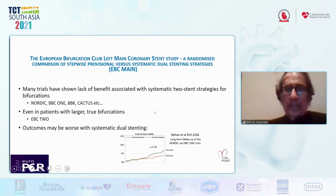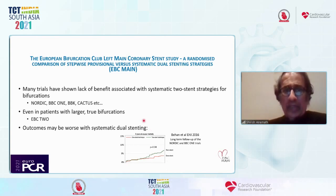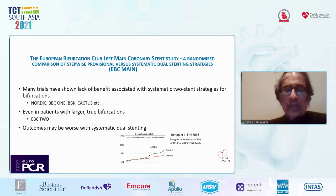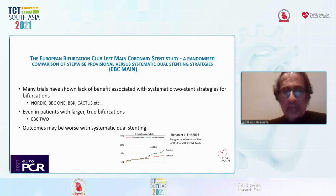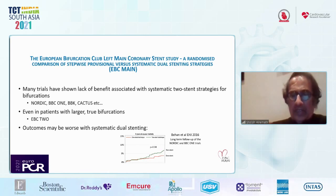The study, the EBC main, there were some important considerations. Many trials have shown a lack of benefit associated with systematic two-stent strategies. Like you can see here in the bar, the Nordic one stent versus two stents, the benefit coming from one stent. The EBC2 also had similar inference on bifurcation, and outcomes may be worse with systematic dual stent strategy. So dual stent strategy as a bailout looks reasonable, but planned dual stent was probably not as effective as single stent strategy.